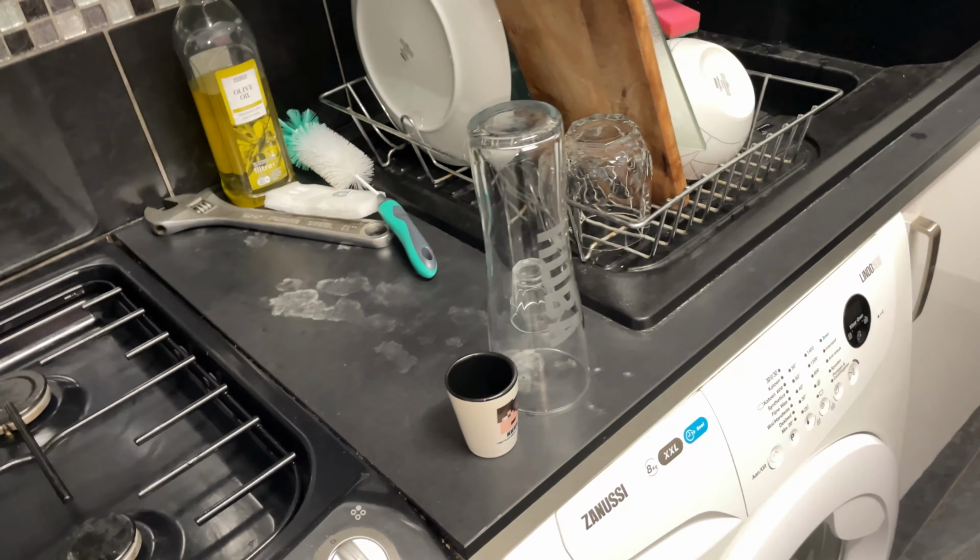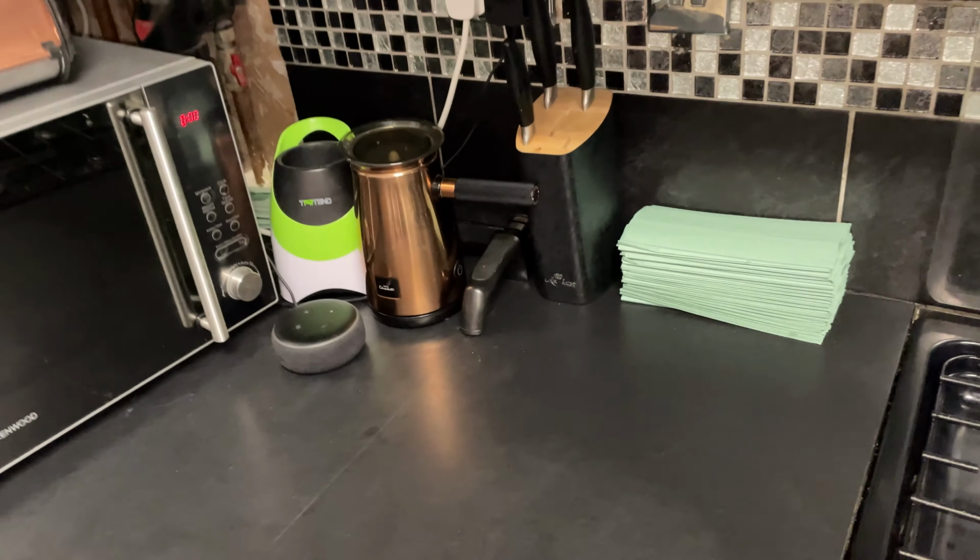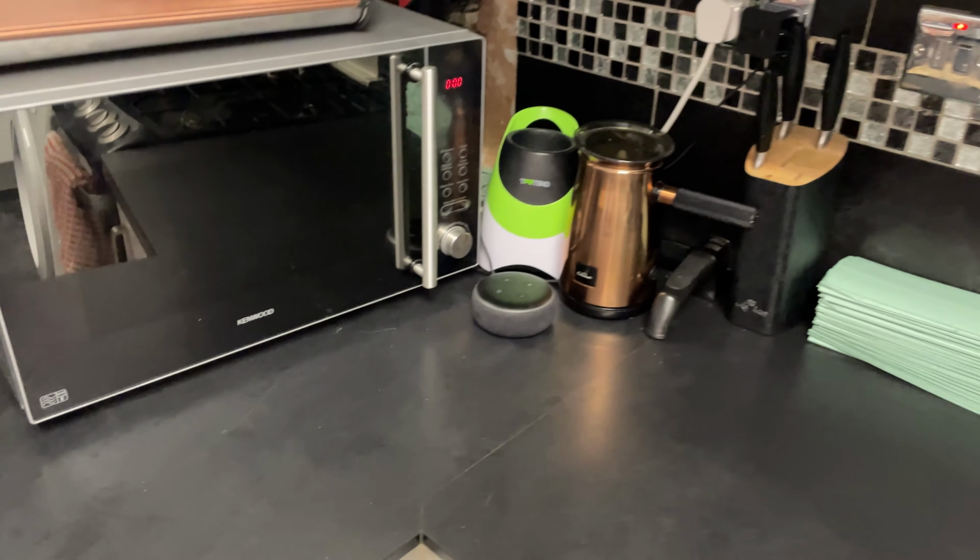They see the branding even spreads to real life. I can't stop it. So yeah, we've got a fancy hot chocolate maker. We got some other stuff. Yeah, just honestly, it's all cool.